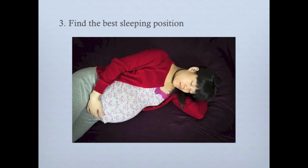Number 3. Find the best sleeping position. The body changes during pregnancy can contribute to uncomfortable sleep. Increased size of abdomen, bladder pressure, back pain, and additional aches all contribute to discomfort during sleep. This makes finding a good sleeping position important. Your go-to sleeping position prior to pregnancy may not be as comfortable as your pregnancy progresses.